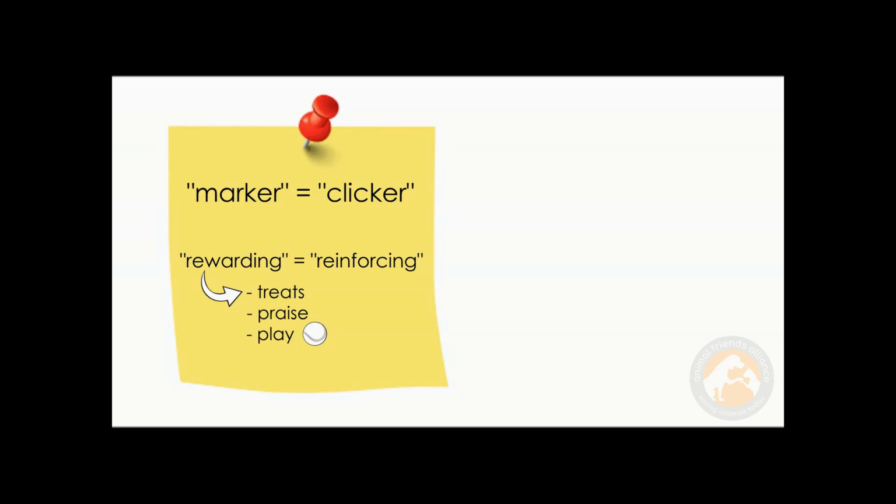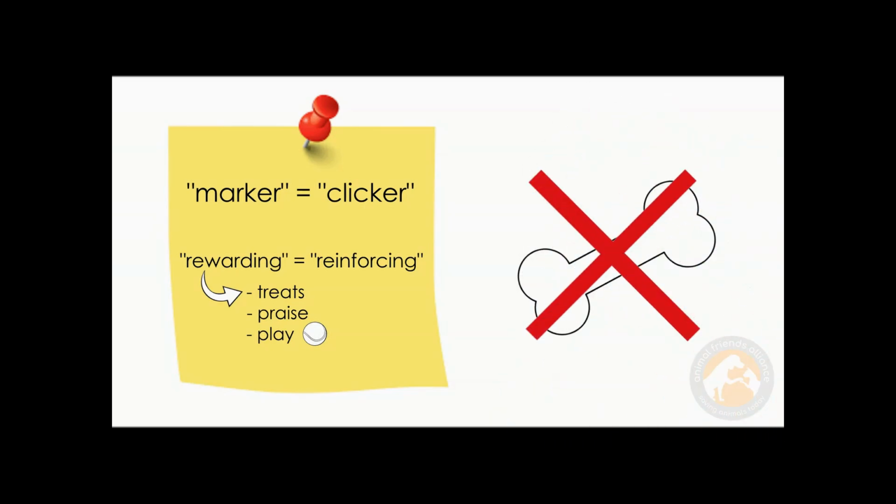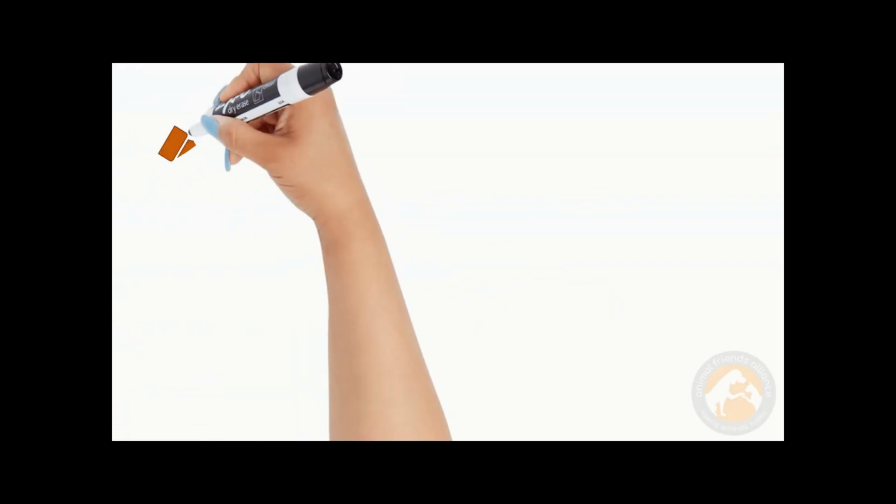clicker training. Now, last but not least, you will see that for treats, I will be drawing a picture of a bone moving forward. Please never feed your dog actual bones. This is very dangerous. I am simply using a bone to represent treats because of my lack of art skills. Okay, now back to clicker training.